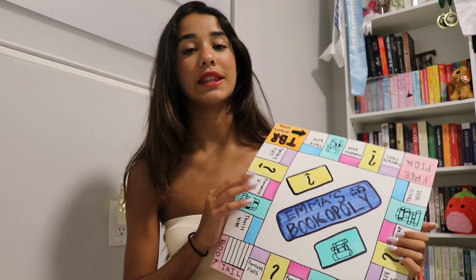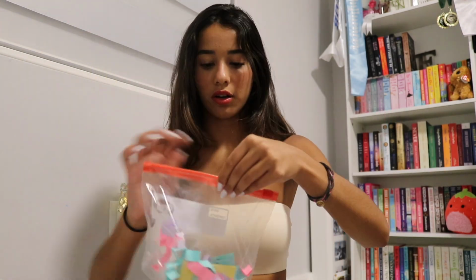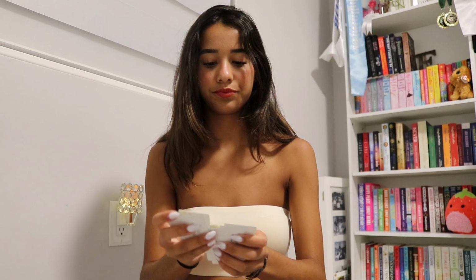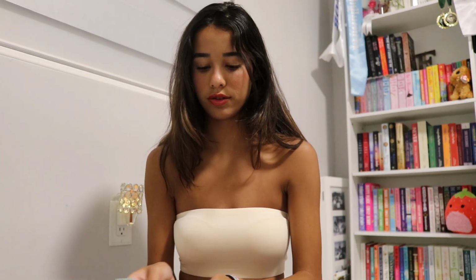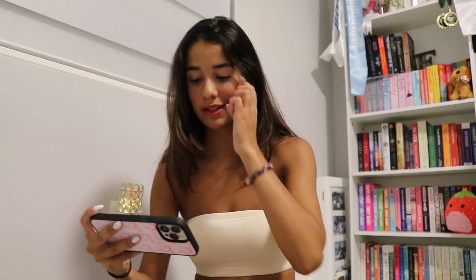Today, we're going to be doing the TBR board game. So I have all the essentials here. Now I just have to set it up. We have our yellow cards that I'm going to shuffle and place on the board. We have the green cards. These look more blue, but it is supposed to be green. Now we're going to place those on the board. We are going to record the board game from my phone so that we can see what I'm doing.